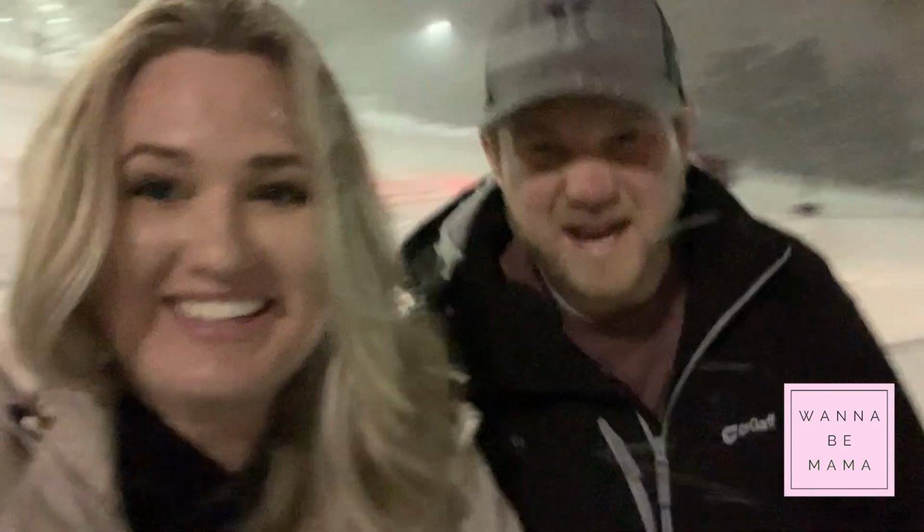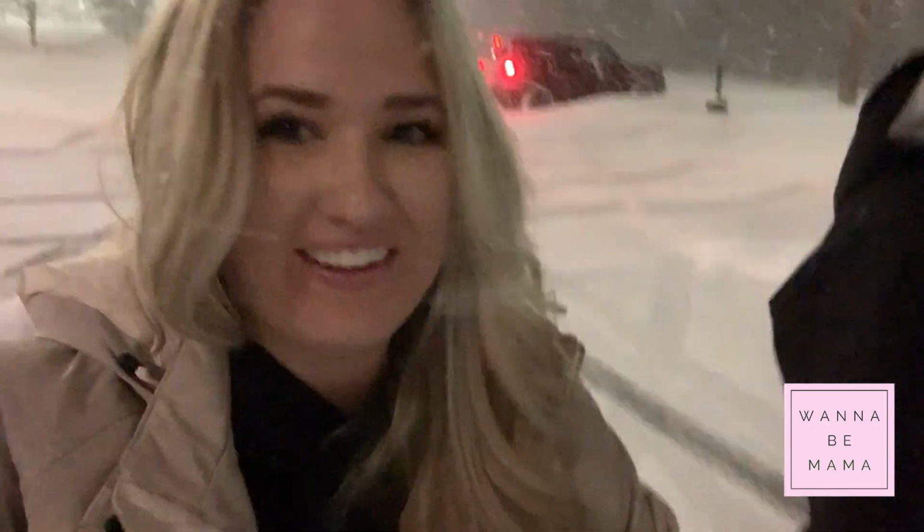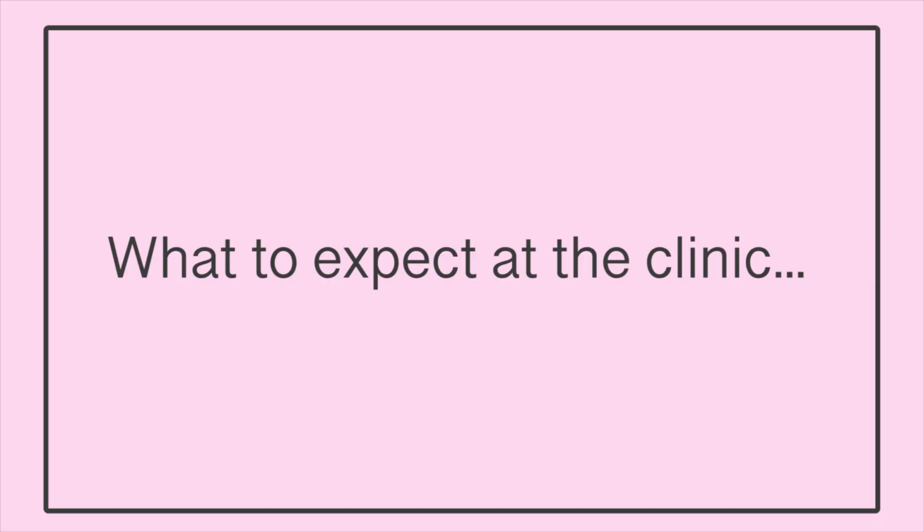See if the doctors made it. I know, for real. The parking lot isn't even plowed. Normally, when you arrive at the clinic, the wife will go into the room and the husband will go into the sperm collection room and give a fresh sample. But because we're awkward, I asked if I could go in and help my husband because it's just easier and less stressful, and probably too much information.